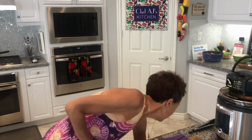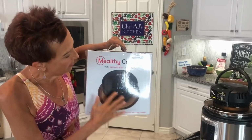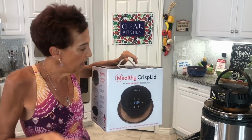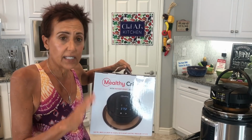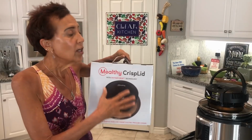So we're going to use the Breville, and I'm going to use this new machine. It's not really a machine, it's a top for a machine, and it's called the Melfi Crisp Lid. And this is selling for about $50. So for people that don't want to spend money and invest in an air fryer because maybe they don't know if they will use it, this converts any pressure cooker that you already have that's either 6-quart or 8-quart, say the Instant Pot, which I'm using the 6-quart, to an air fryer.